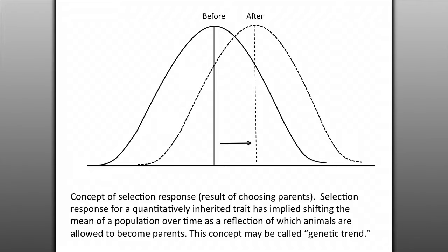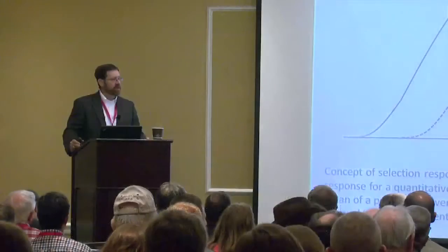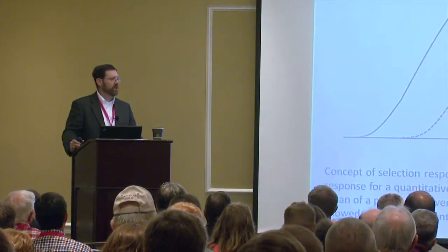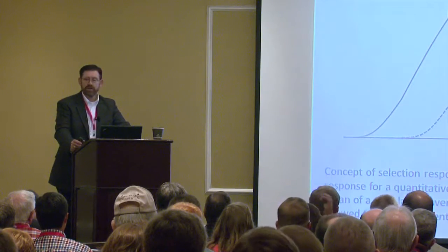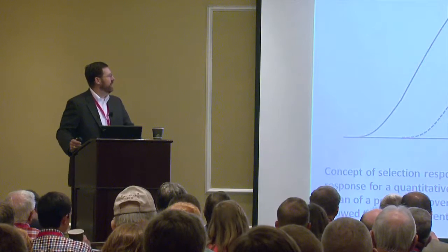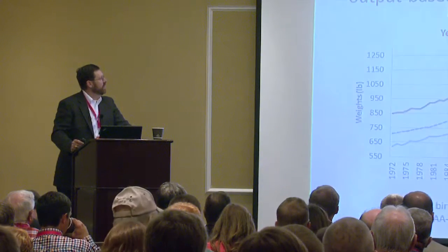And so genetic improvement, in most cases, we think about getting more production or a bigger animal. It's usually shifting that to the right, but in some cases, we may want to go the other direction. And so the term for that is selection response. We know that it can happen. We measure that in different ways.